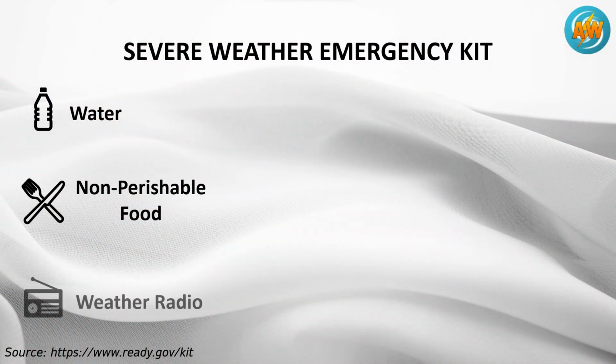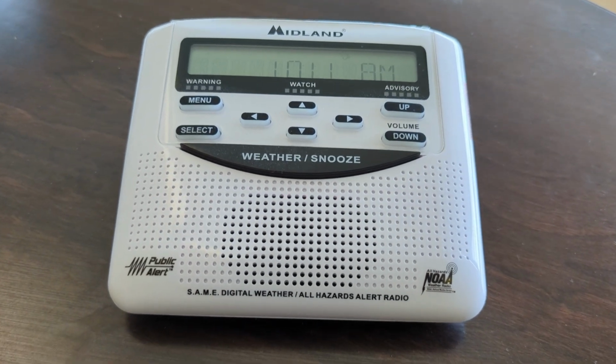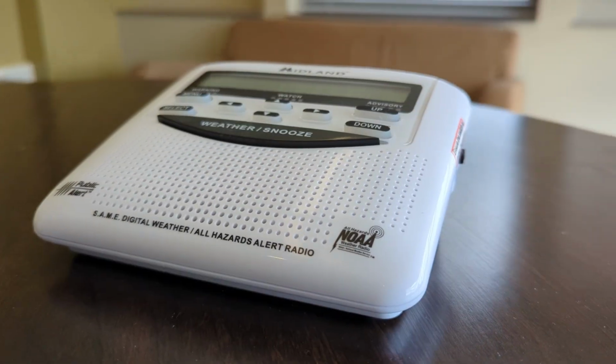Do you have a NOAA weather radio? This was suggested when we talked about ways to get weather alerts. However, it is also extremely critical that you have a weather radio post-storm in order to stay informed for weather alerts, as that's the only thing that you can guarantee will still work.